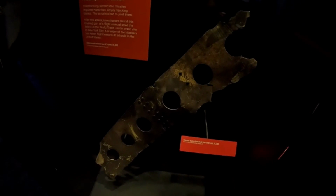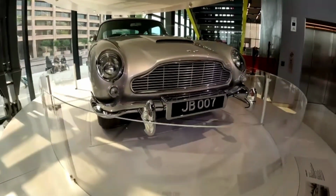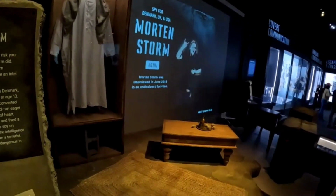Boarding pass for 9/11. Signals that you're getting are actually reality or some kind of deception. Deceivers. Fragment of the World Trade Center. Especially when it comes to the legendary James Bond. She was talking about the interactive.